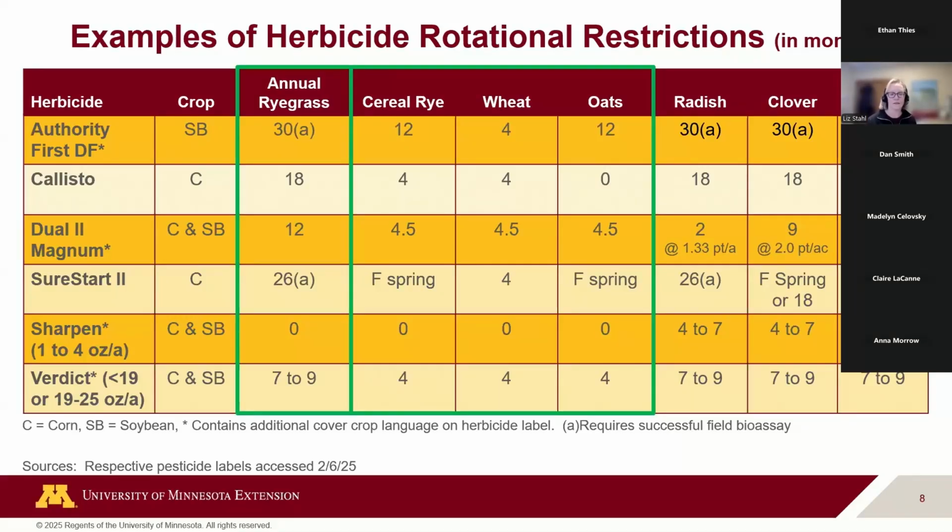You typically can find these more listed too, because again, they're more commonly used crops, crop slash cover crops. We've used them as both. Annual ryegrass, I have that highlighted here as well. Now that one, you'll see longer rotational restrictions for a lot of these herbicides that I've listed.